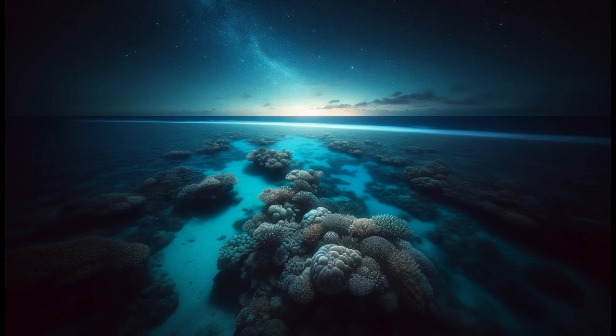Under the blanket of the night sky, the Great Barrier Reef rests in the ocean's embrace, its waters gently rocking the coral gardens. Here, the harmony between the sea and life is palpable, painting a picture of tranquility that invites us to look deeper into the natural world's quiet majesty.